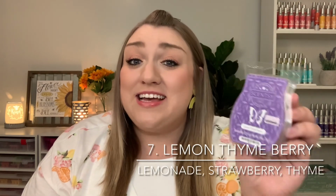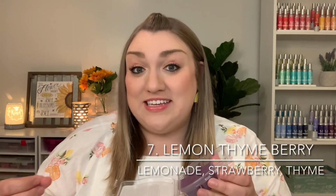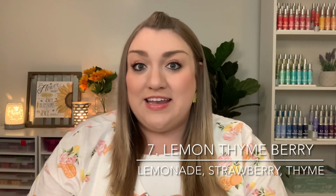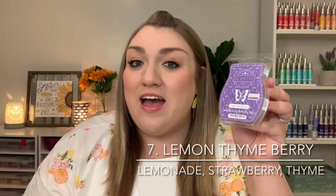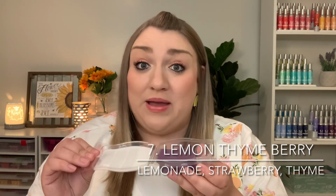So since today is the last day of the June 2021 Bring Back My Bar, I had to mention Lemon Thyme Berry. This is such a pretty scent, so another lemonade scent, but this is definitely a berry lemonade. I get predominantly strawberry from this, but I think there is a little bit of depth from some darker berries as well, but a very nice sweet berry scent with a really pretty lemonade note. It doesn't smell too artificial. I don't get any of the thyme from this, but just very, very pretty berry lemonade.